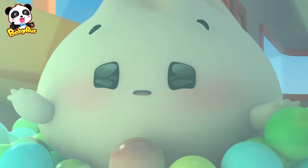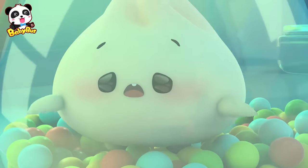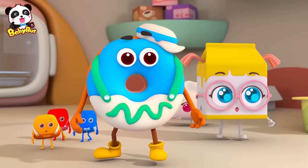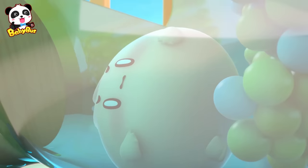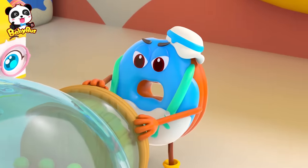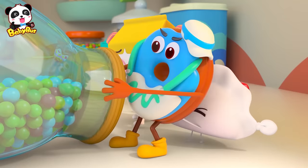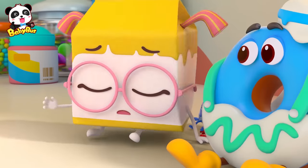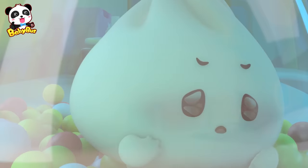I'm here. Please help me. What should I do? Let's go. It's Belle. Let's open it together! One, two! It's so tight, we can't open it! Let me out! I can't breathe!